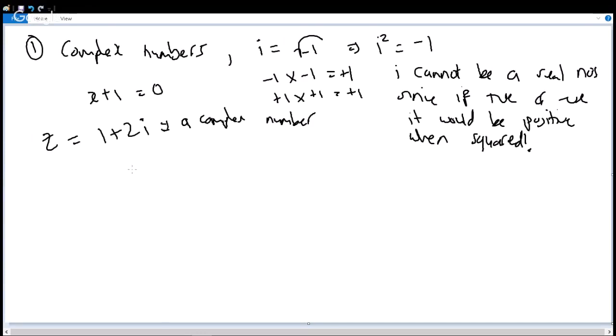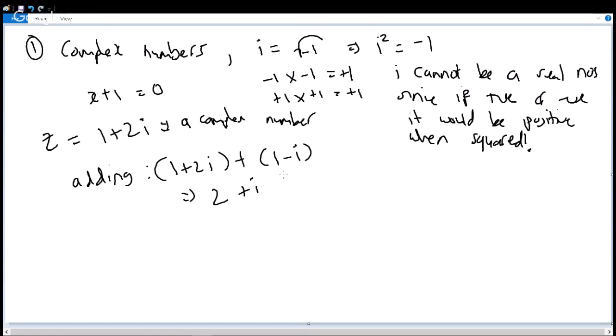Then we need to know how to manipulate this. How do we work with complex numbers? Well, first we see adding. And these are done in the lessons if you log on to that, complex numbers 2014. So if you have 1 plus 2i, and you add 1 minus i, we treat the real and the imaginary parts separately. So we first add the real parts. So 1 plus 1 gives us 2. 2i minus i gives me i. And that's it, because we're just adding them.